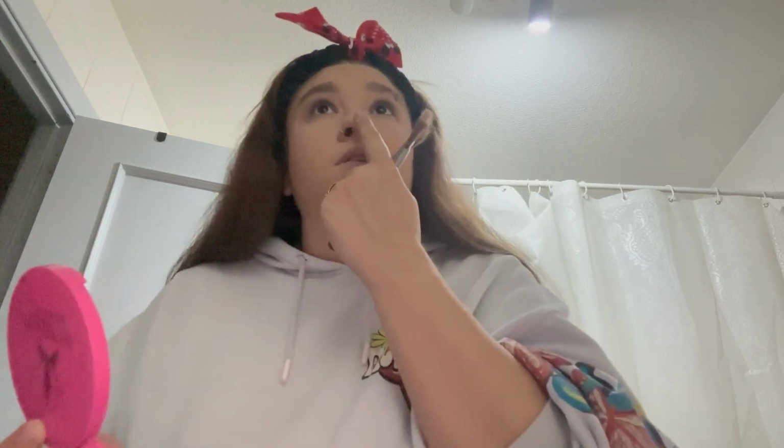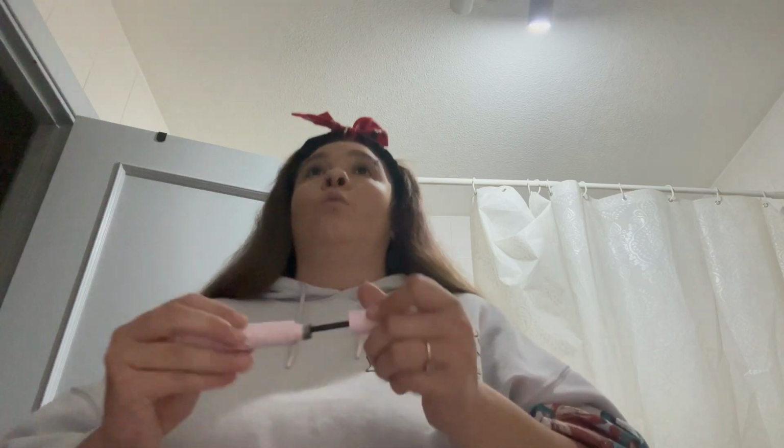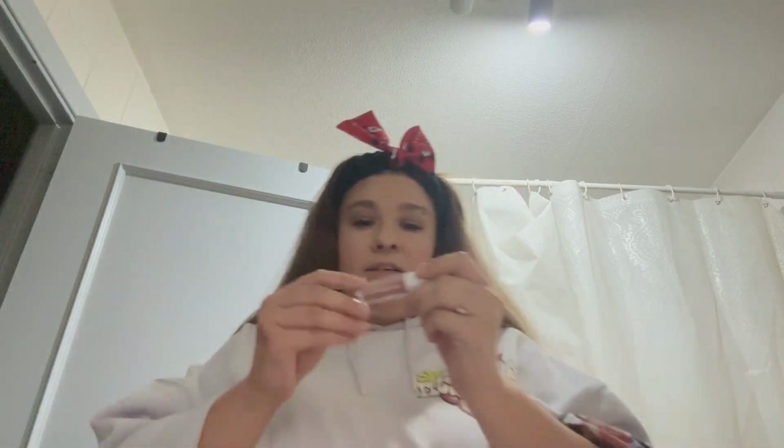I'm gonna do a bit more actually. Make my nose really pop. Okay, that's done. All I need to do now is the finishing touches, which will be mascara, which is by Kylie Jenner. I love this mascara. This has to be one of the best mascaras I've ever got. Right, so I've done that, and then here is my lip plumper by Kylie Jenner as well.